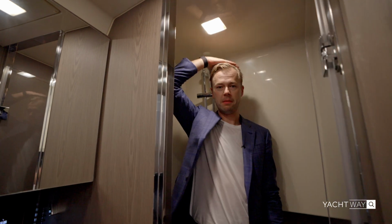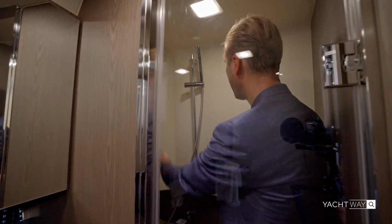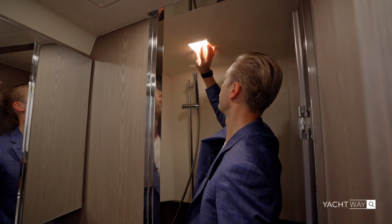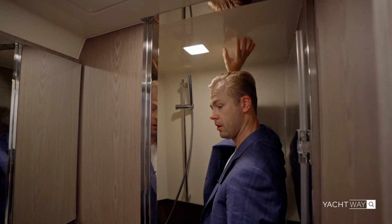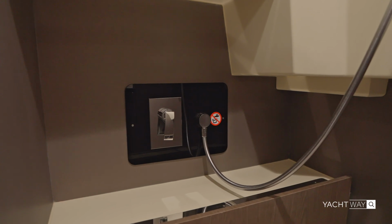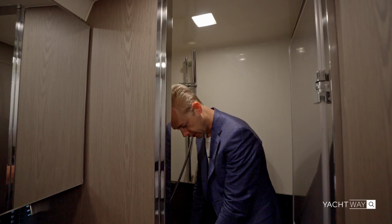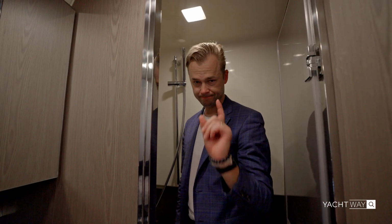42-foot boat, plenty of headroom above your shower, has a dry head, and obviously you have a handheld shower. What would be nice, and easy to add, I would imagine, from the production, is a rain shower. So rather than holding this, you could easily have a big blade rain shower over here. And you also have a shelf to keep the shampoo, soaps, whatever, you can store away. And a nice floor finish so you don't slip while you're taking a shower.